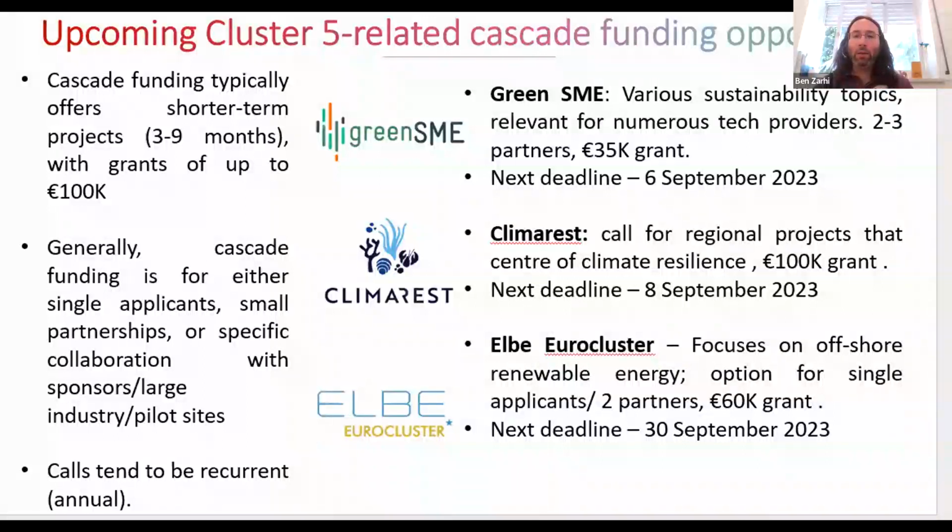It is smaller, 35,000 euros, but it is a very nice grant. Climarest also calls for regional projects that center around climate resilience. Again, very broad, could be relevant to a lot of you, 100,000 euros grant. Then we have finally Elba Eurocluster, which focuses on a very specific topic, offshore renewable energy.